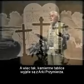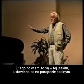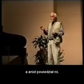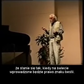So yes, the tables of stone are out of the Ark of the Covenant. They're in the chamber on this ledge as far as I know. But when God is ready for this to be shown to the world, and the angel told me it will be after the Mark of the Beast law is enforced.